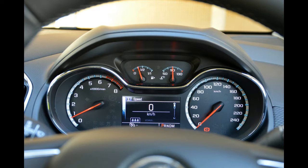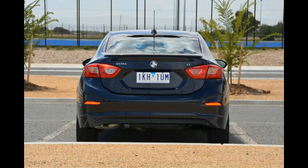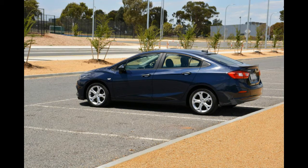Interior packaging is one of the Astra Sedan's greatest assets. There's an abundance of space. Rear legroom is excellent even with tall people riding up front. The boot is also cavernous and has an official capacity of 445 liters.